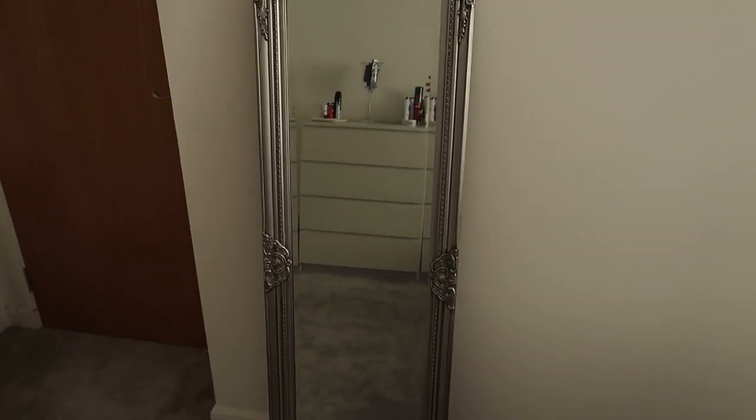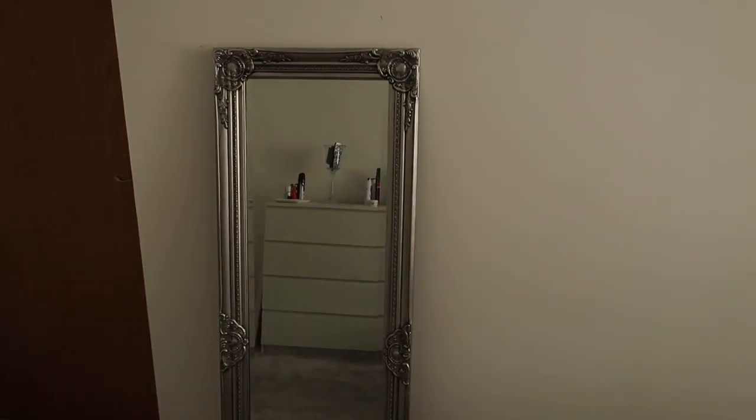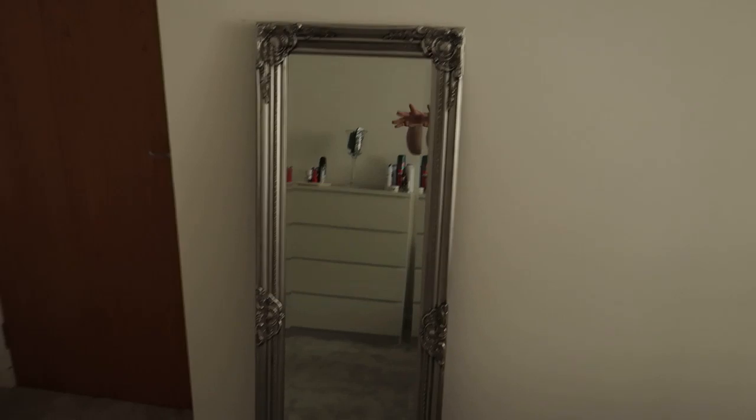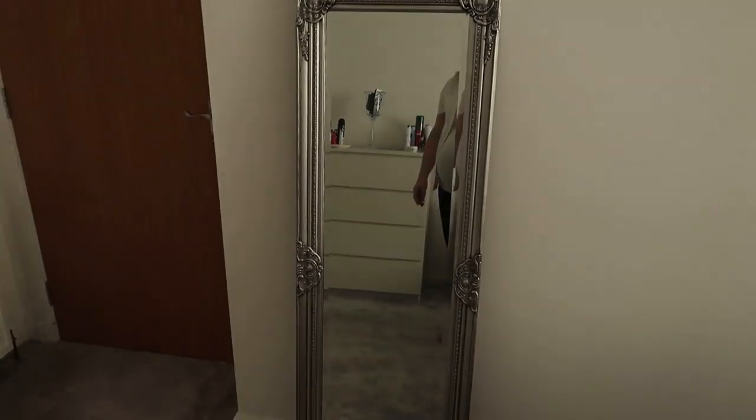It wasn't expensive, it was less than £50, although it was quite expensive for carriage. But I just absolutely love it. I wanted something silver and long and tall so that I can get ready and check how I look, but as I say, it does need to get hung. That's a job for Craig to do eventually, but I do like it. I'm so chuffed with it.